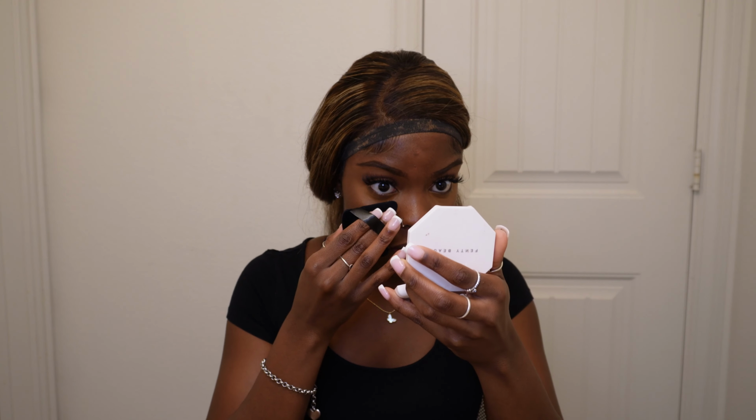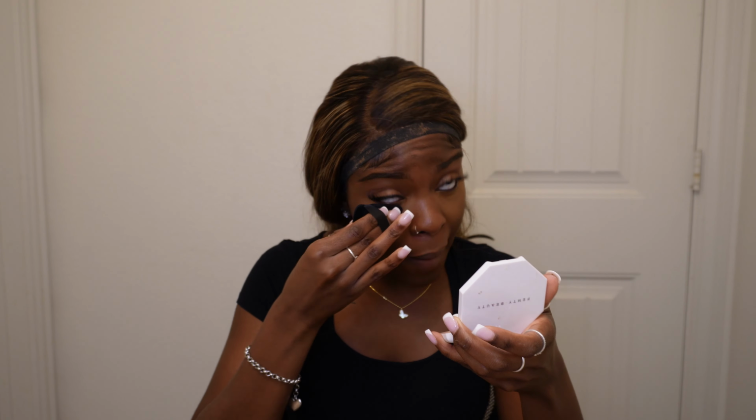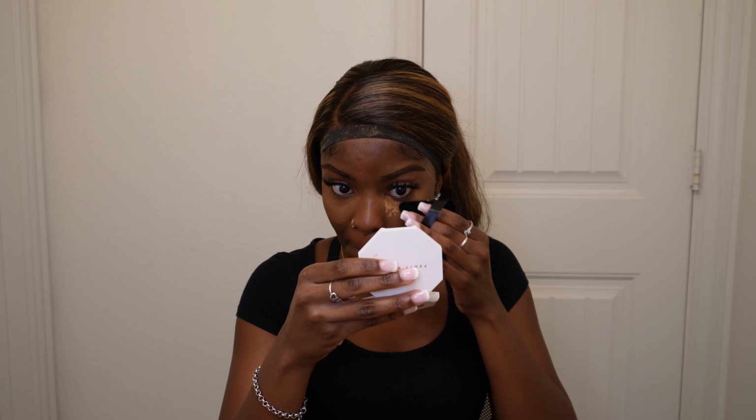What you're going to want to do is take this little triangular sponge, make sure you get a good amount of this powder on there, and just spread it out. Just make sure that we really get it in those creases under our eyes so that we don't have any creasing later on in the day.